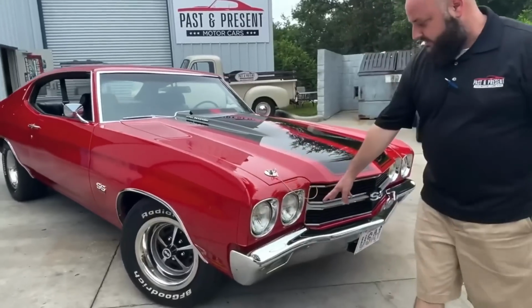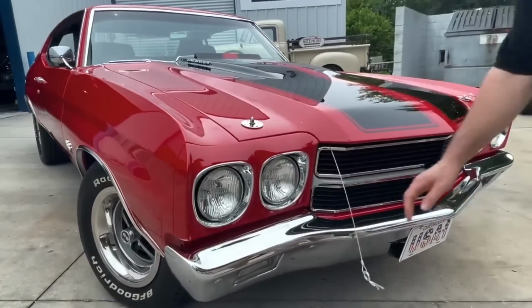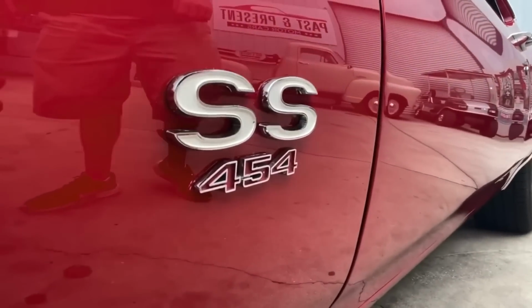4. 1970 Chevrolet Chevelle SS 454. The beginning of the 1970s was the height of the muscle car era, and the 1970 Chevrolet Chevelle SS 454 was at the front of it.